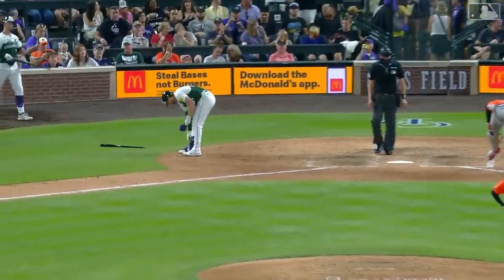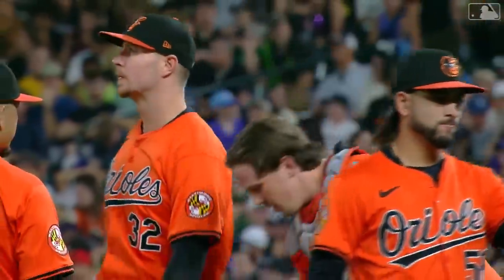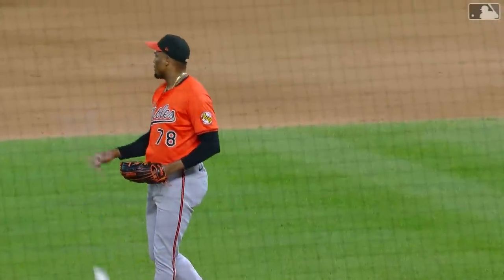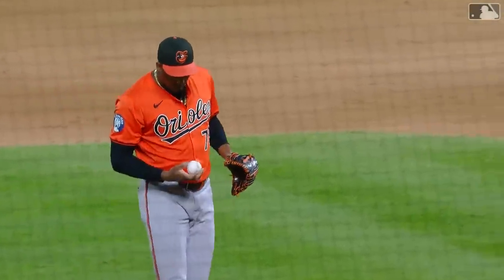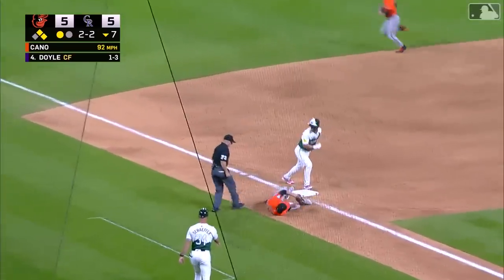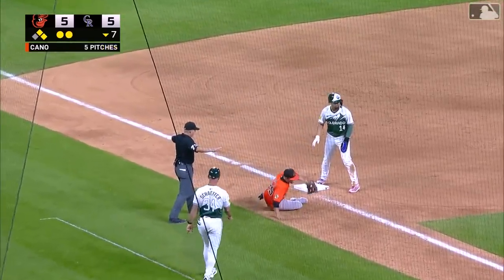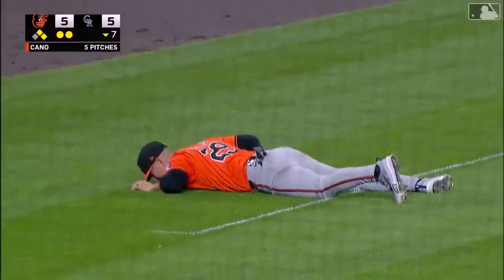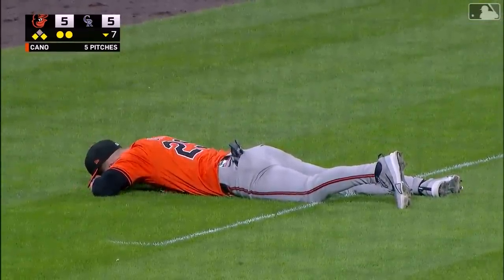Back-to-back walks issued by CNL, and it's first and second with just one out, and here comes Brandon Hyde. And now Ynier Cano will come on in a 5-5 game in the bottom of the 7th. A strikeout. There goes Tovar for third, and Urias was able to stay in front of that throw, and the slide knocked him down. He rolled his ankle.